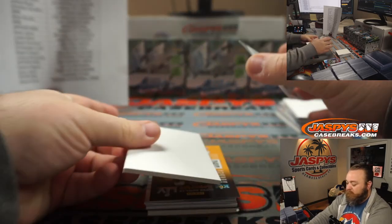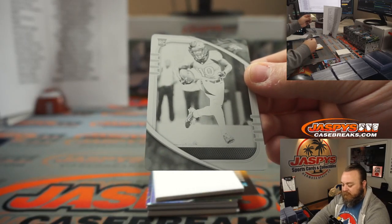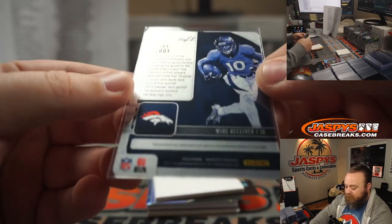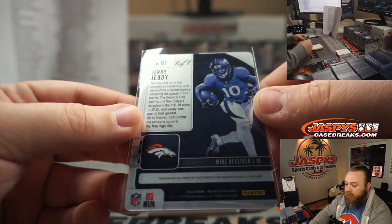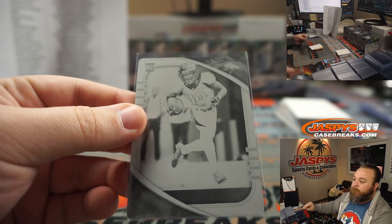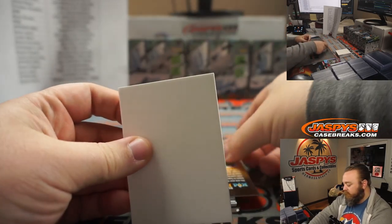But here's our plate. One of one. Is that Jerry Jeudy? Or is that KJ Hamler? Which one's 10? I think Jerry Jeudy. It is. Jerry Jeudy. One of one. Denver Broncos, Joshua Browning. 92-yard receiving touchdown to cap off the year. That was pretty cool.